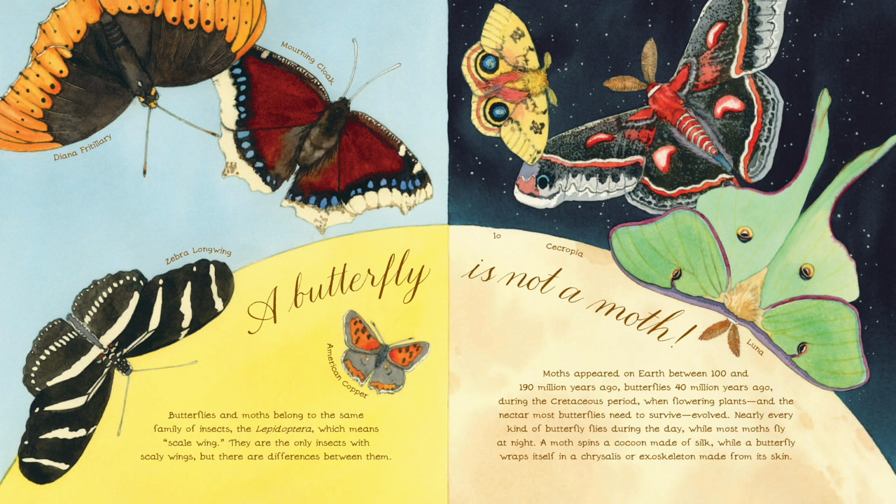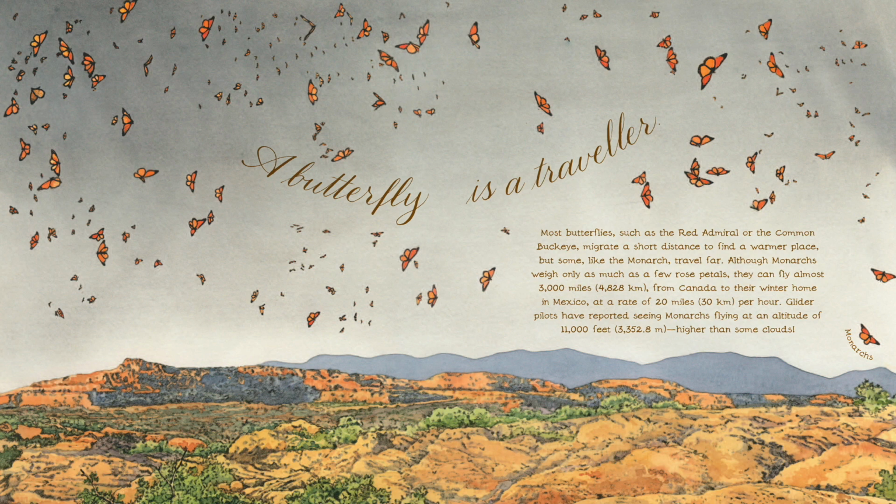During the Cretaceous period, flowering plants and the nectar most butterflies need to survive evolved. Nearly every kind of butterfly flies during the day, while most moths fly at night. A moth spins a cocoon made of silk, while a butterfly wraps itself in a chrysalis, or exoskeleton, made from its skin.